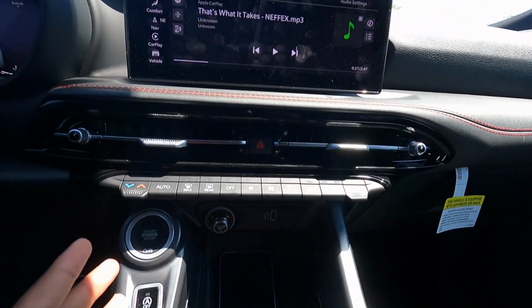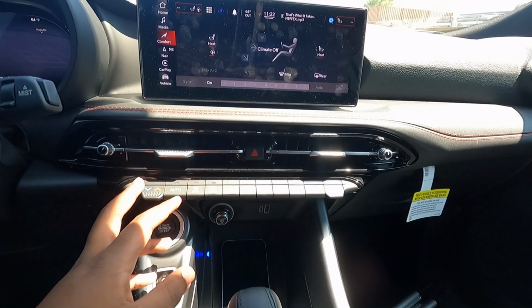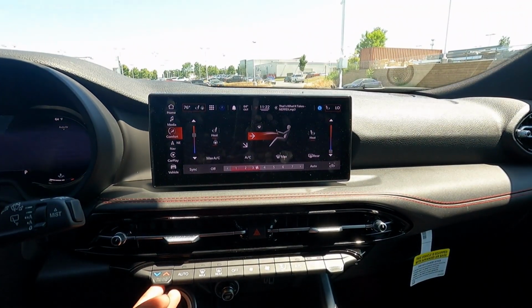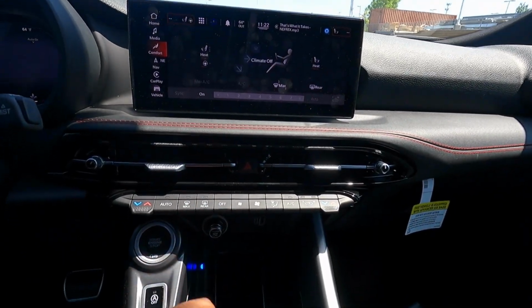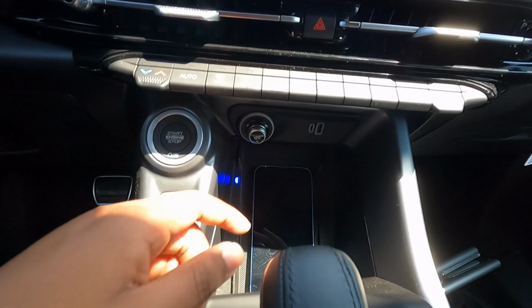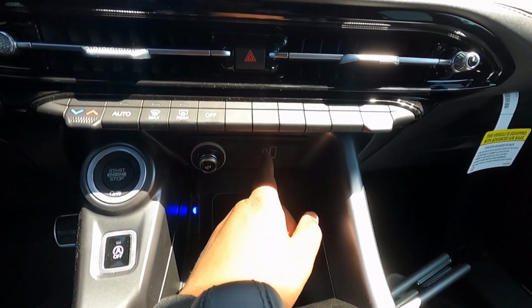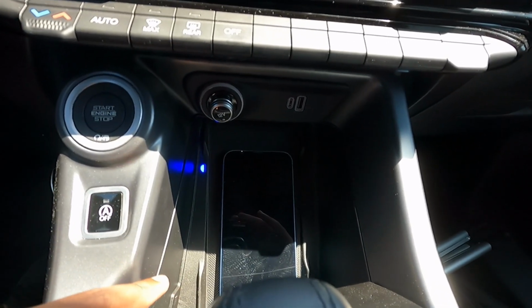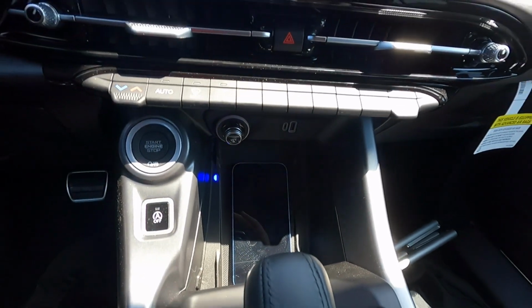But looking further down, you can see you do have a dual zone climate control, which will also double right here inside of the display in front of you. So we activate that, you'll see your temperature and so on right there. With your defrost, your push button start is right here with an auto start stop defeat. 12-volt charge right there with a USB-A port and a USB-C port. You have a wireless phone charge. You can see it's glowing blue because it's working, it's effective, and does a pretty good job of that.